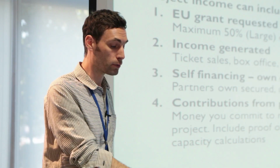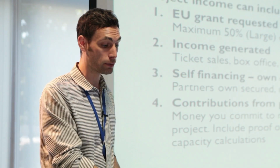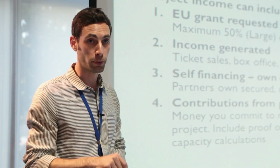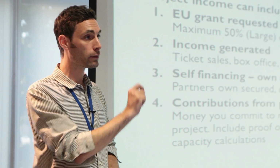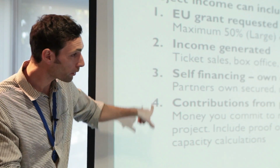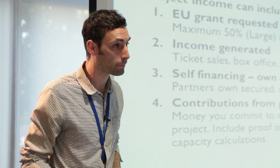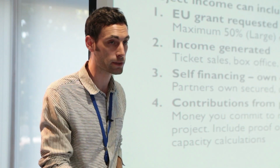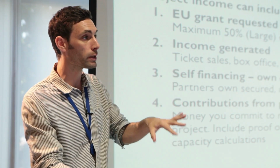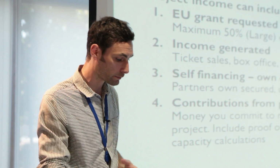You need to be aware also that you do not have to have the money in your account by the time the project begins. You have until the end of the project to put in your partnership income. And not every partner needs to put in the same amount of money either. It will usually be roughly proportionate to the activities, the cost of the activities that they're running.